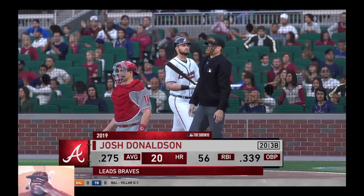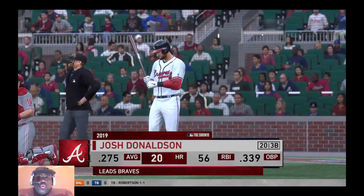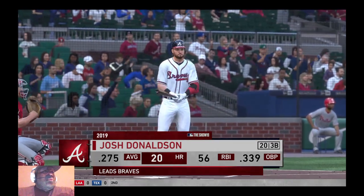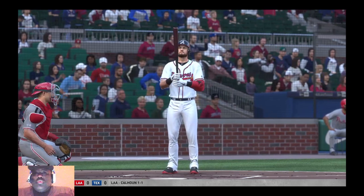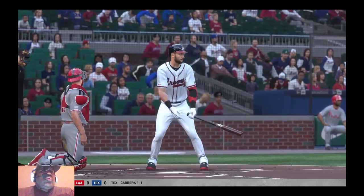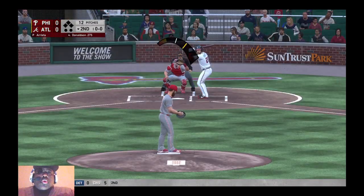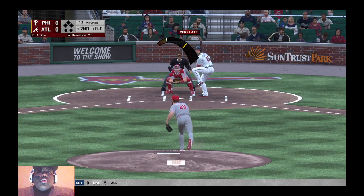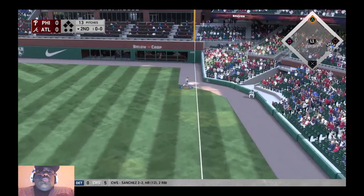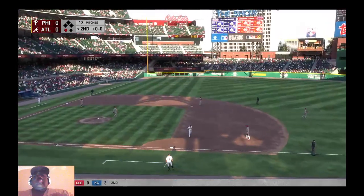So now it'll be the 4-hole hitter, Josh Donaldson. And he's the reigning recipient of the National League's Player of the Month award. Donaldson. First pitch of the at-bat on its way. High in the air down the right field line. Harper is over to his left as he snags this one for the first out of the inning.